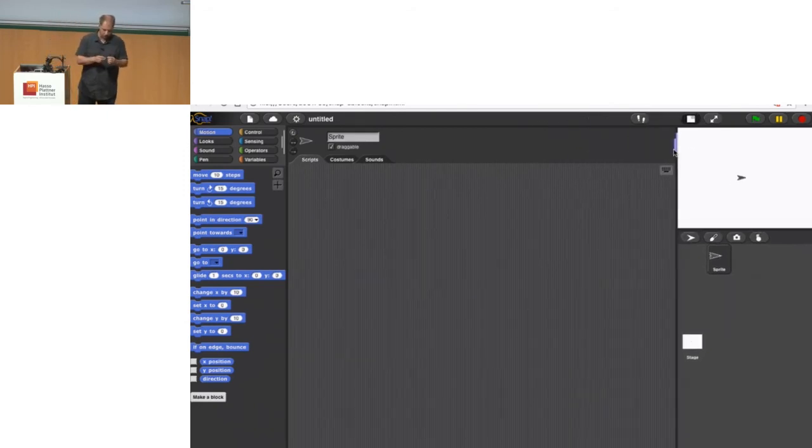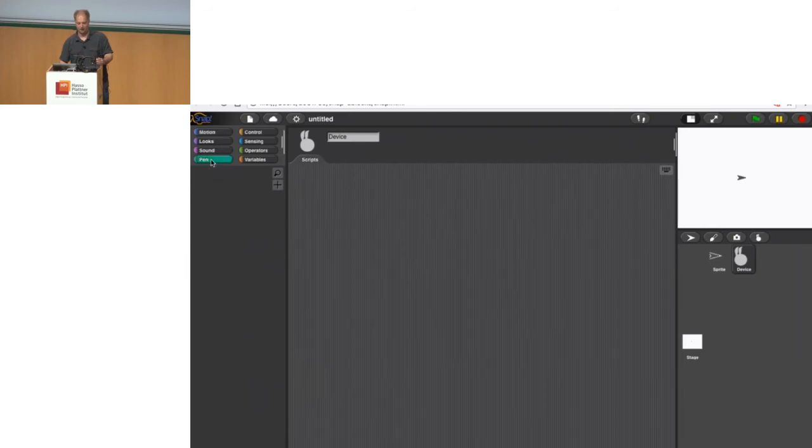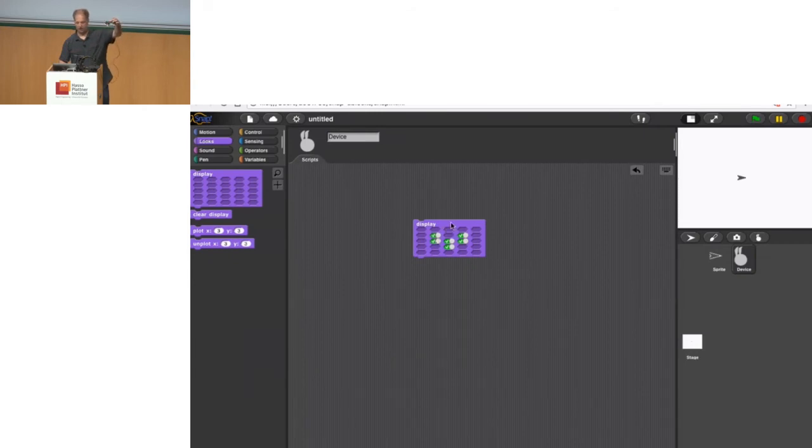So what we want to do is, I plug this in, and I connect it. Now I'm getting the blocks. It's called micro blocks, this project. I'm getting some things that I can do with this board. For example, here I've got this panel of LEDs, really, and I can draw something on it. And if I click on it, it works right away. I don't have to compile, link, run it.